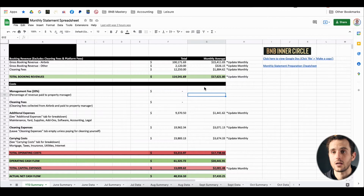There's a lot of different income that's coming in for the property, and there's a lot of different expenses that are going out for the property. So you want to make sure that you're tracking everything properly to make sure that you're not just bringing money in, but then spending a whole bunch of money on your expenses every single month. Yeah, let's break it down.